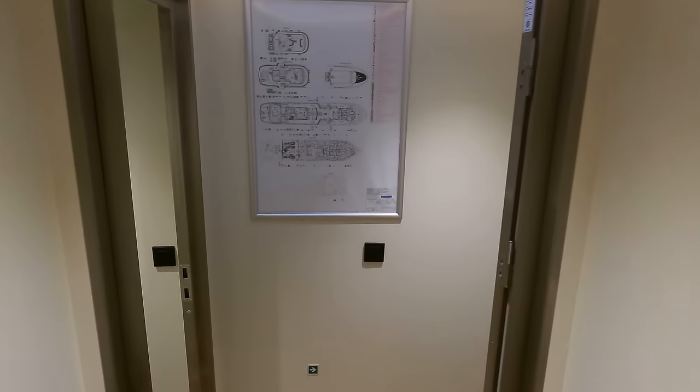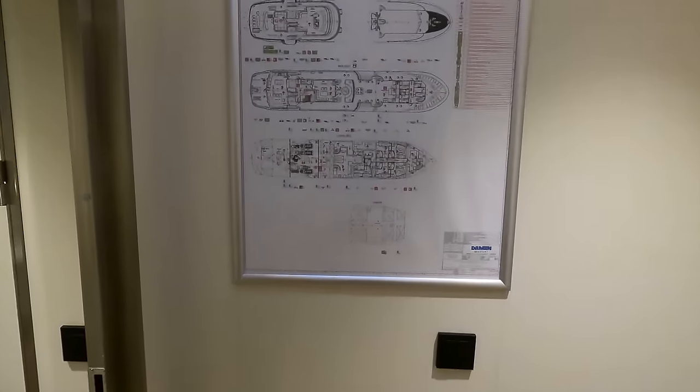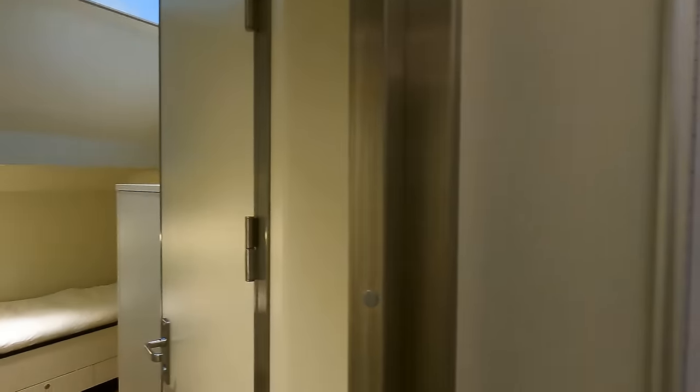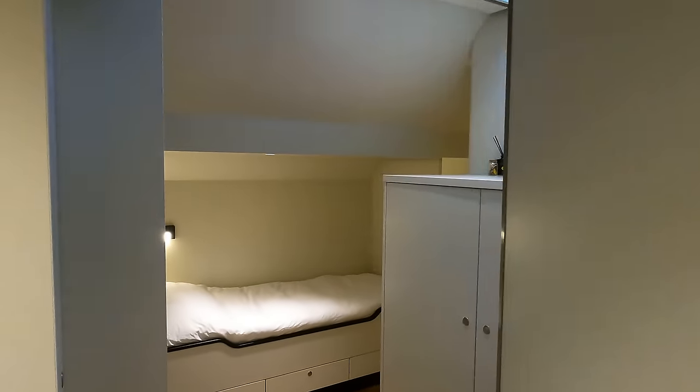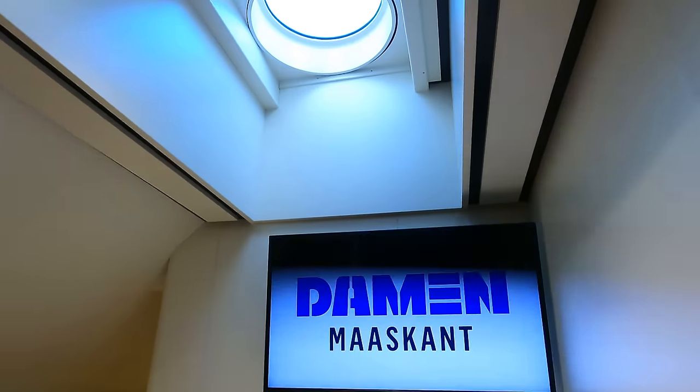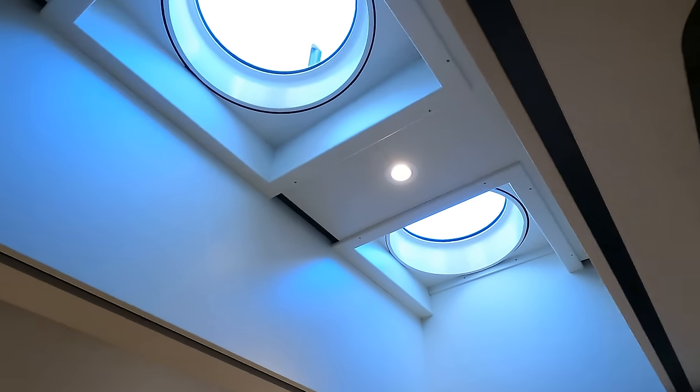Here, that balance has been thoughtfully considered, allowing you to explore without reservation while enjoying every comfort as you retreat to your cabin. When walking around these areas, it is easy to forget that this was once the fish hold.